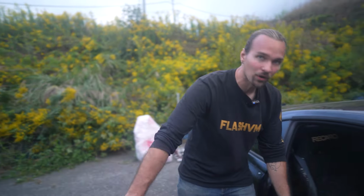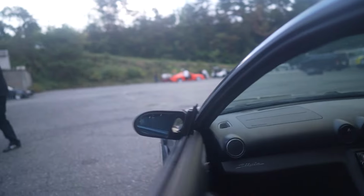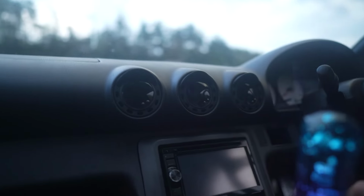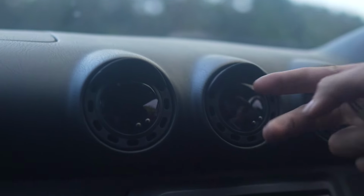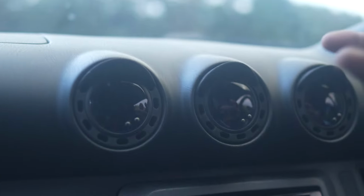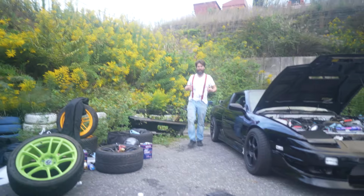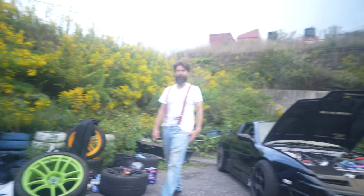Buddy Wolfman wired some gauges for me, and he designed and 3D printed these gauge pods for the vents. Check this out. He 3D printed them at his work and designed them, and they have little vents in them, so the air con, heat, and all that can flow through the gauge. That's so sick. So it still works. That's Wolfman, the genius technician that made the gauge pods. How cool is that?